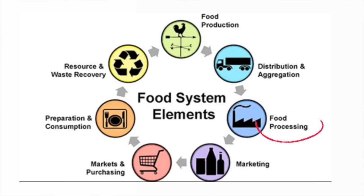So one of the possible next steps in our food system would be processing. The processing part of our food system is the part where a fresh food, like a fruit or a vegetable, is made into another kind of food product. So we can think about strawberries being made into strawberry jam. We can think about tomatoes being made into tomato sauce.